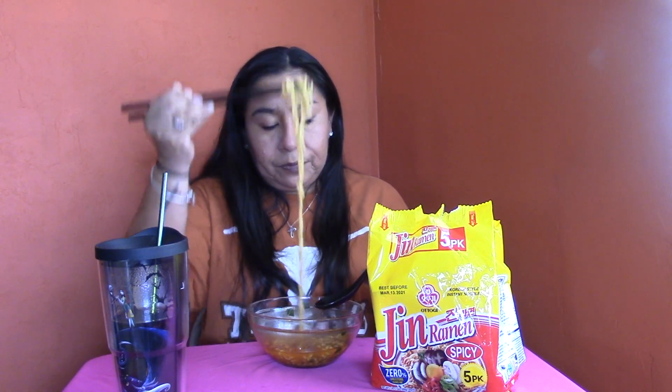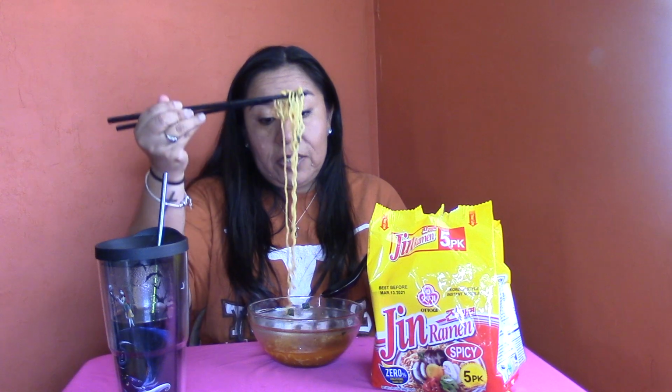Whew. This is making me sweat. Not only spicy hot, but it's temperature hot. As you eat it, though, the spice isn't really there as much. I guess when you first started eating it, spicy, but my lips actually are a little spicy. Or they're tingling a little bit from the spice. So again, like I said, this is really good.